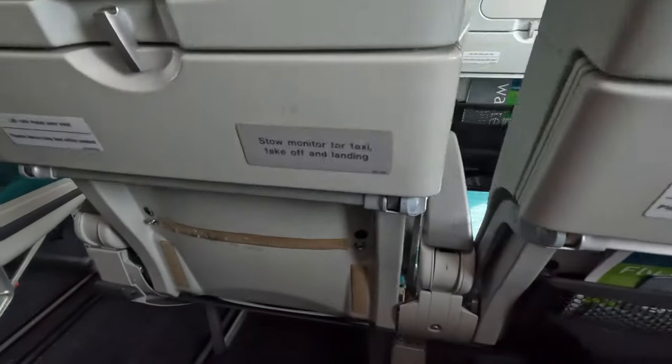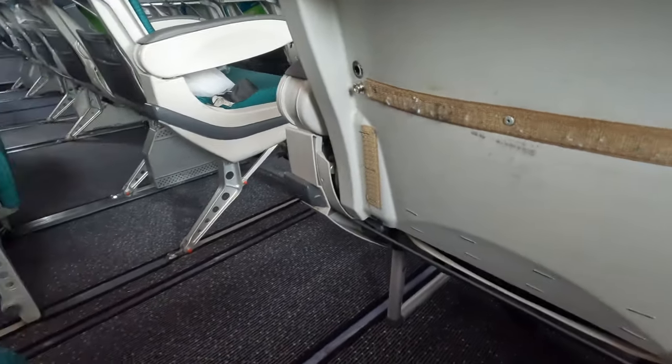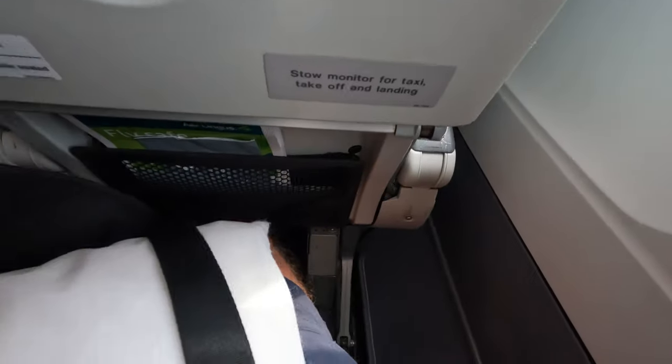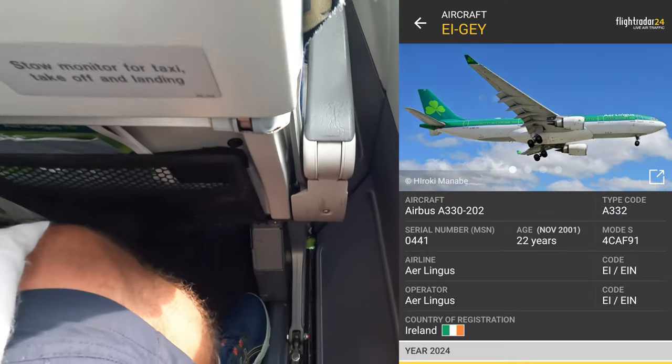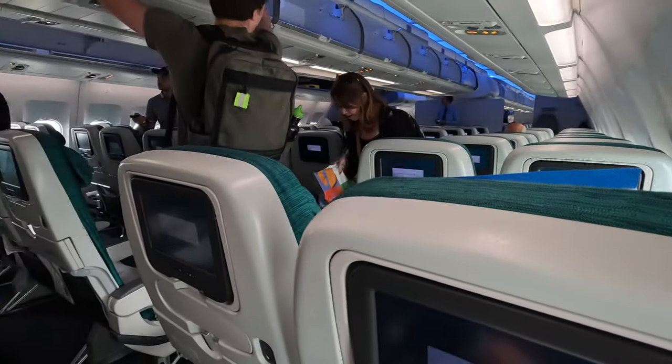Okay, it's now a week later, and this is our return flight from Dublin back to Toronto. And as you can see right away, the aircraft is a little tatty and worn, and that's because the aircraft is over 20 years old. It's an A330-200 series. It's in its old livery colours, and the screen's older.